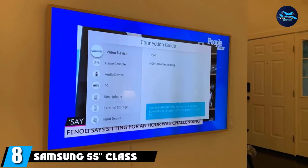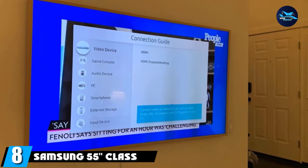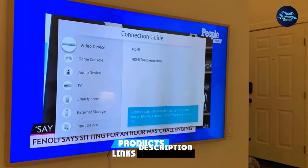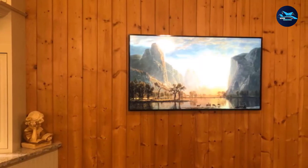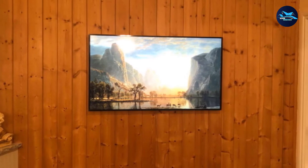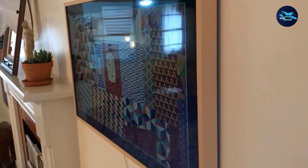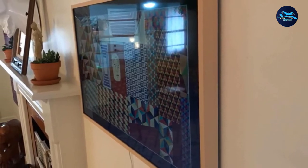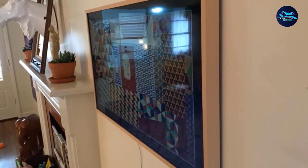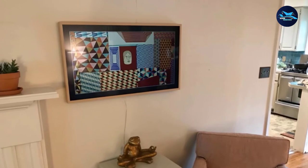The number 8 position is held by Samsung 55-inch class The Frame QLED Smart 4K UHD TV. With the innovative 4K UHD Art Mode, the Samsung QN43LS3 43-inch The Frame QLED 4K LS3 series Ultra HD Smart TV turns a simple TV into an elegant lifestyle piece that blends perfectly into your home and decoration. This QLED UHD TV is powered by quantum dots and provides full HD 1080p HDTV with 4K ultra resolution.